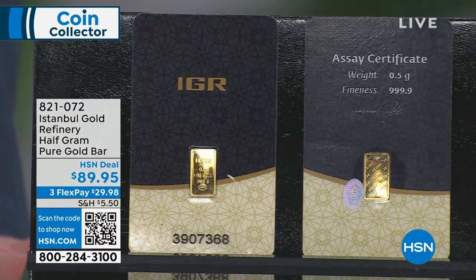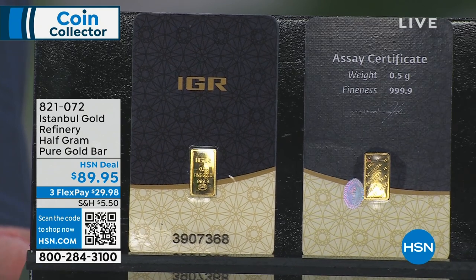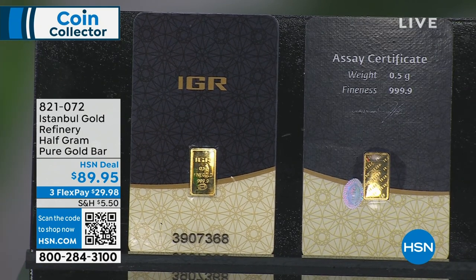Just keep it. But again, to have that tangible asset in your life is so important. Craig and I are big believers in that. Big believers in that. Because the world's crazy. We want to make sure we have a little something on hand. So this is a great way to do that, guys.